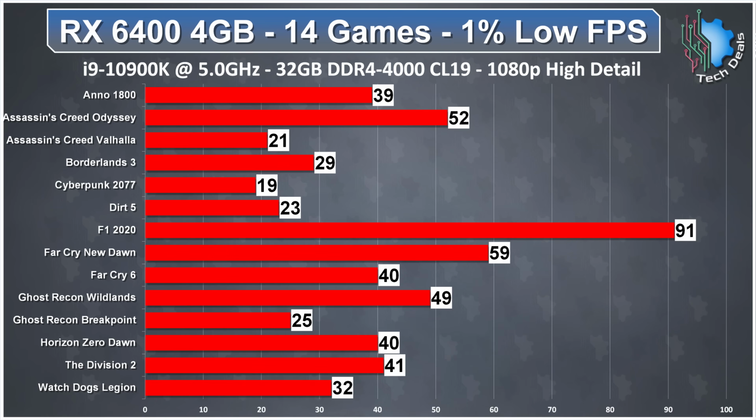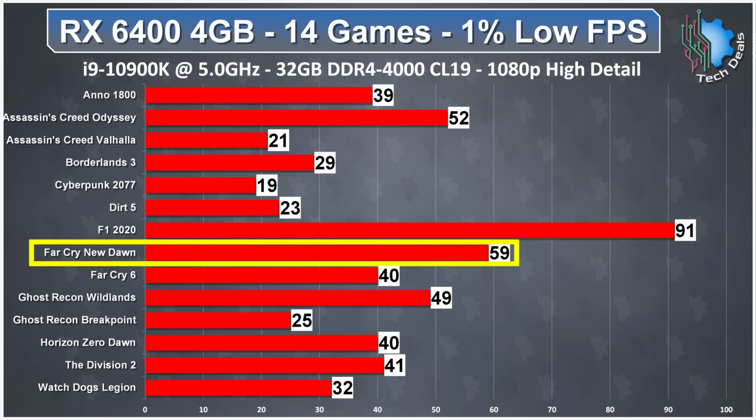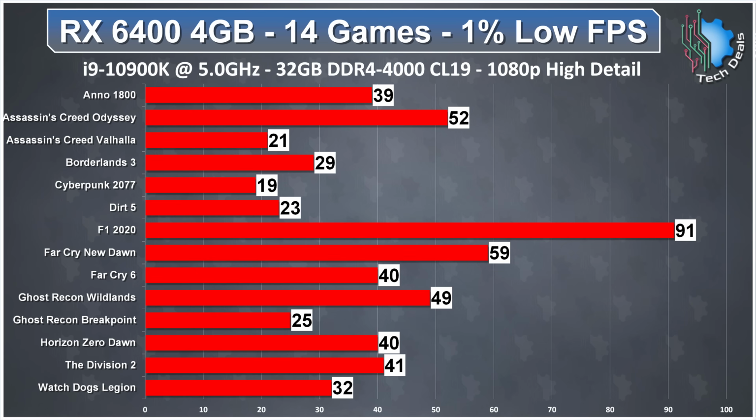Looking at the 1% lows for all 14 games, only Far Cry New Dawn really stood out here. Most of these are terrible, all things considered. If you take anything away from this chart, it's that high detail isn't always the right choice.